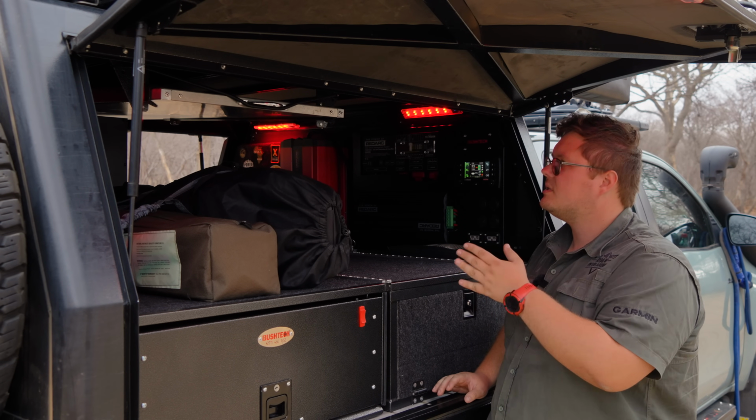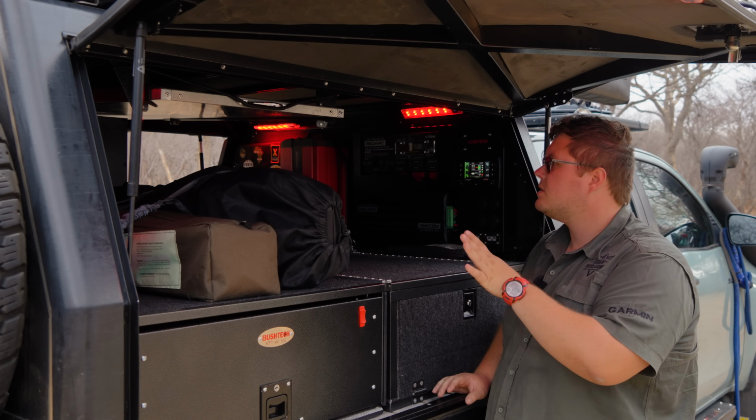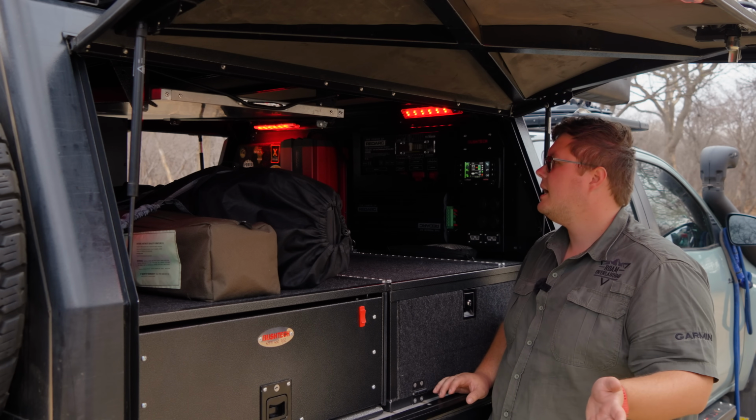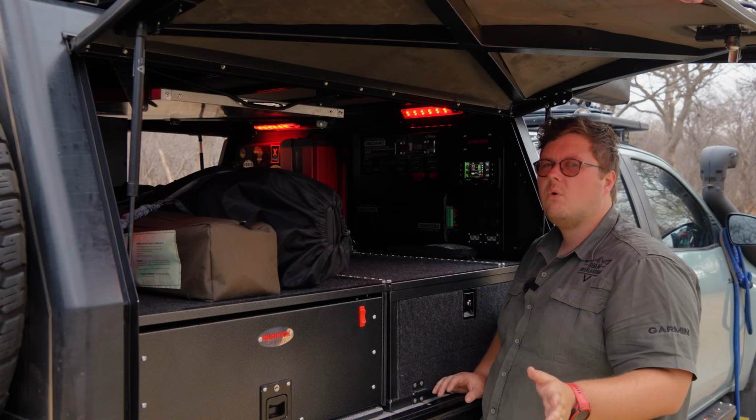So what I like with the stand-up fridge is at least it's organized. So there's a couple great options. I think Engel also have a stand-up fridge as well, and they're all really nice. And we've tried with Bushtech to make a canopy that fits all those different fridges.